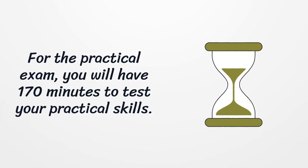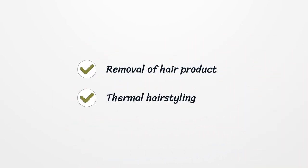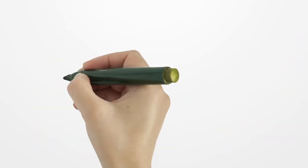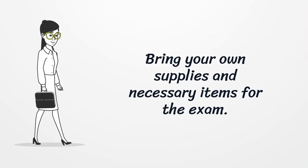For the practical exam, you will have 170 minutes to test your practical skills. You will demonstrate a number of cosmetology skills, including setup, disinfection, and safety, chemical services, color retouch, relaxer retouch, removal of hair product, thermal hairstyling. Bring your own supplies and necessary items for the exam.